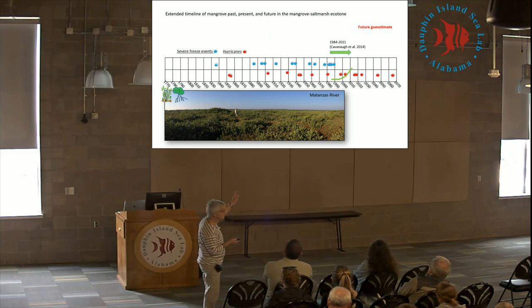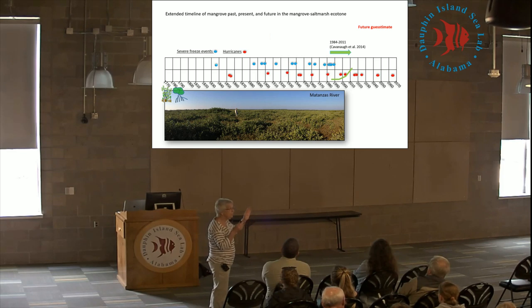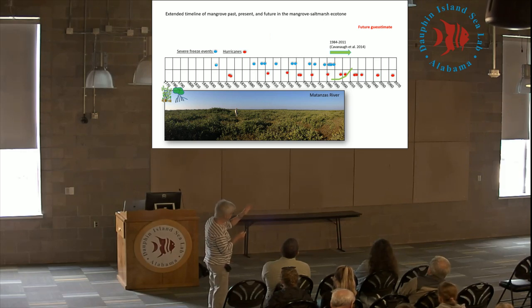Then there's this piece of time where the Landsat images, the Kavanaugh et al. 2014 paper, come in. This segment is right on the heels of those five freezes that happened in the 80s decade, when it was the most severe cold recorded for Florida. They would have started with zero, right? It would have been a zero beginning, and then going up to 2011, there was this gradual increase.